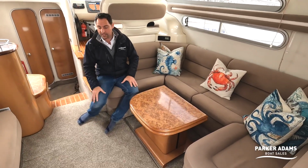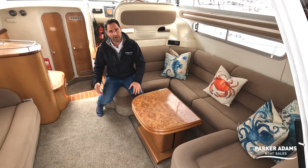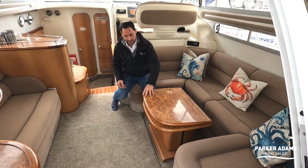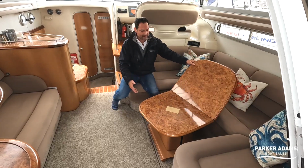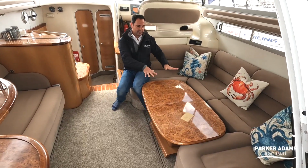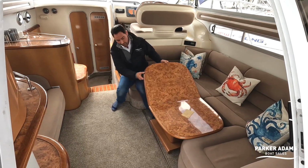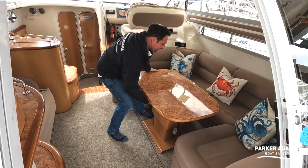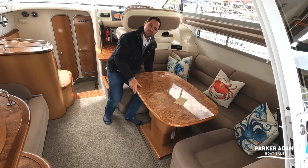Carpet-wise, carpet's in good condition. You've got over carpets, so you've got a carpet underneath and another carpet on the top, and then you've got this table here which can open out and then lift up, and it spins around, and this can create an additional sleeping area up here as well. And then this is on a strut, so that actually comes up. Look at that. We like things that do stuff.